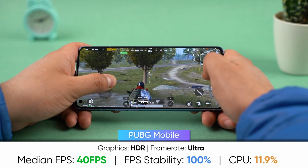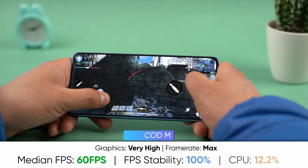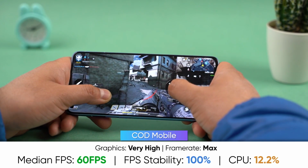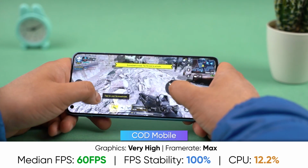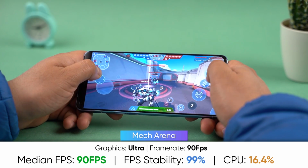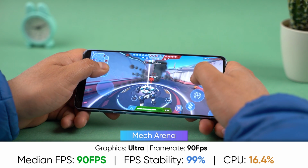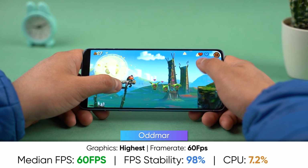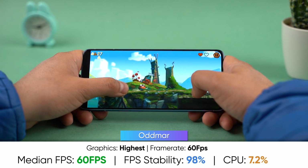In other games like PUBG and Call of Duty Mobile, I got similar results with both devices being able to manage 100% stability in their respective highest settings. Oppo has also optimized some games to take advantage of the 90Hz refresh rate here. For instance, I played Mech Arena in its highest settings and achieved 90 FPS with 99% stability. However, other games like Oddmar that also have a 90 FPS mode were limited to 60 FPS only.